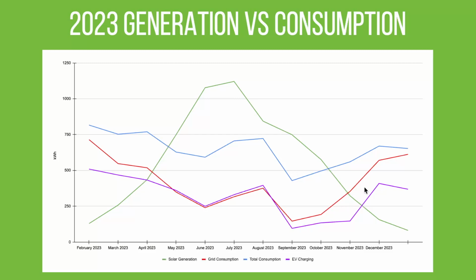So as you can see, through the winter, there's that difference between the EV charging and the rest of the grid. So the house is using that amount of power during that time of year. As you can see, sometime in the spring, around the end of April, May time, is when we're able to generate more from our solar than we consume.